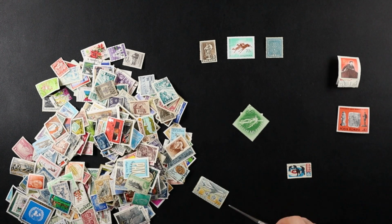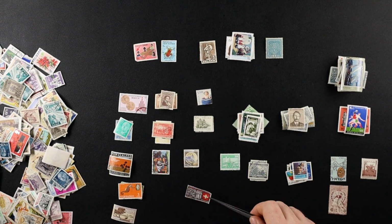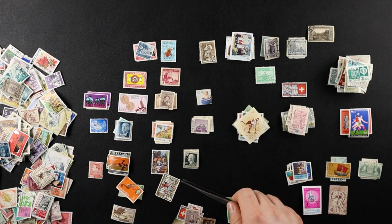I get all the big stuff out first, souvenir sheets and whatnot, then start organizing my piles. This all together probably took me, I'm gonna say, 45 minutes.